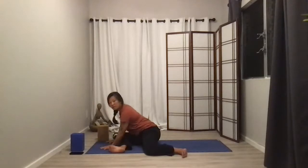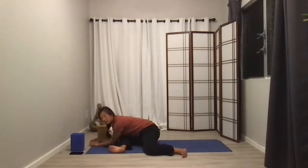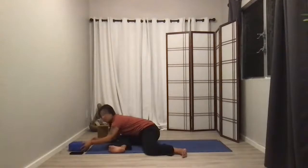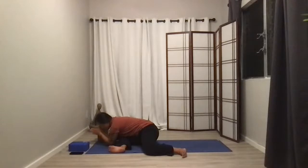Staying here, if this feels intense, I already feel the sensation in that left hip, or you can come further down. If you have a block, it would be nice to be able to rest your head on the block to allow for grounding. For those of you that would like, you can have your hands come together in prayer, and the thumbs can come right to that area where the bridge of the nose and the eyebrow line meet, and you can allow your head to rest on your thumbs there.